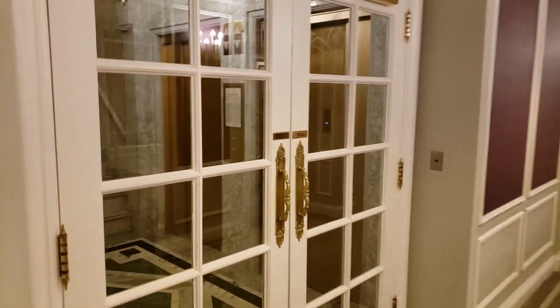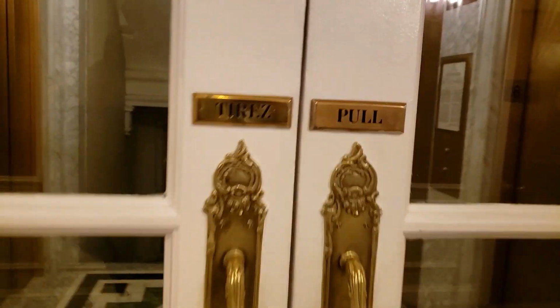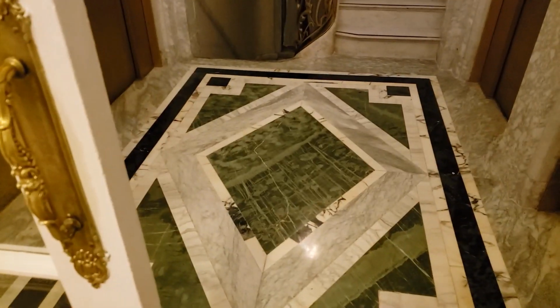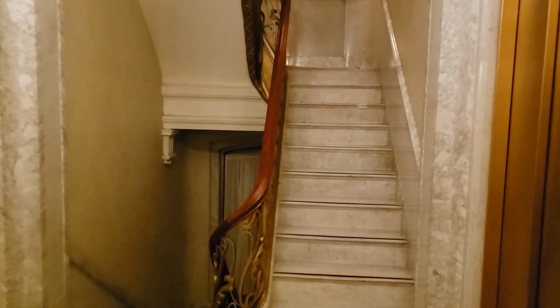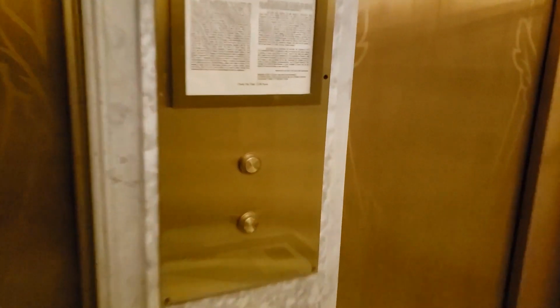And then getting into the elevator is really nice. You've got these French doors that pull open, and you've got a marble small hallway, nice chandelier, stairwell, you can see. And it takes you to the elevator. Going down.